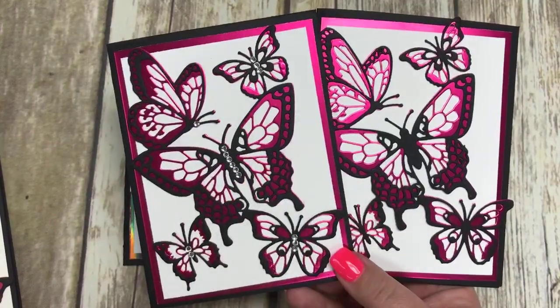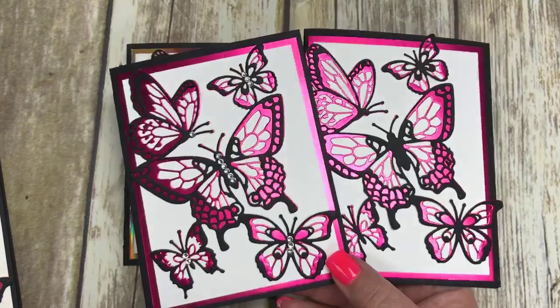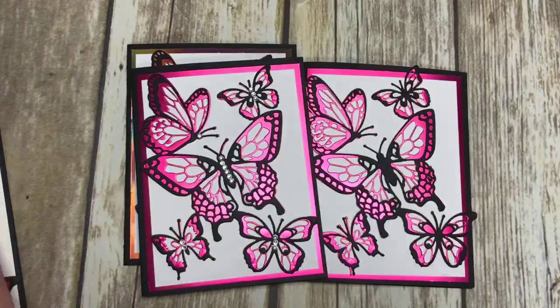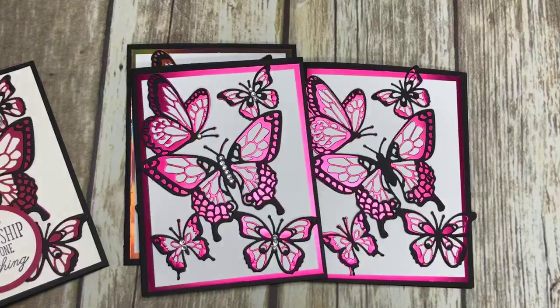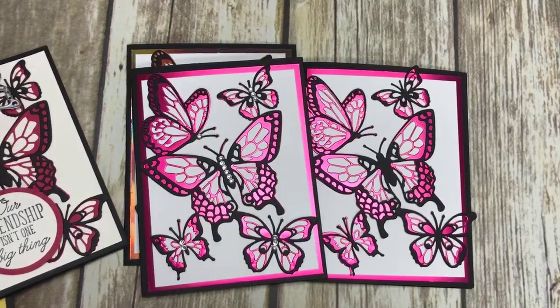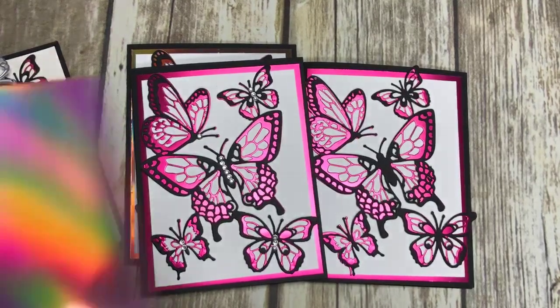So if you were to purchase this bundle for $55.75, you can pick a free item from the celebration brochure. Nicole, behind you, can you get my little note about ordering? Thank you. And what you can get from the celebration brochure then is the foil that I used on these cards. Now this foil, I have only a half of a piece of the lovely lipstick, but this is the lovely lipstick foil.